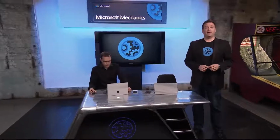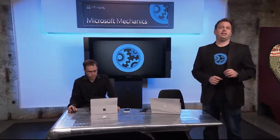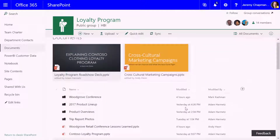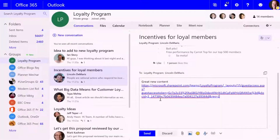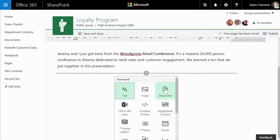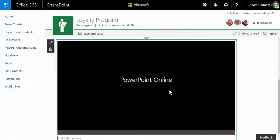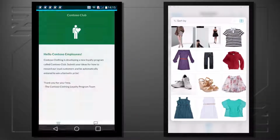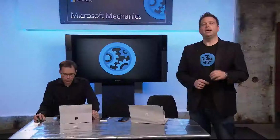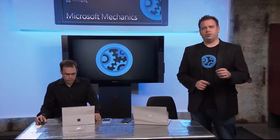Welcome to Microsoft Mechanics. Coming up on the show, we'll look at updated collaboration experiences across SharePoint and OneDrive, including mobile and web experiences for helping you work with and share your team's files. Recently launched improvements to the SharePoint team site, allowing you to easily create a home for your Office 365 group's content. Cross-platform mobile apps to help you connect with your team members and content while on the go. And keep watching as we look at what's coming next for SharePoint.